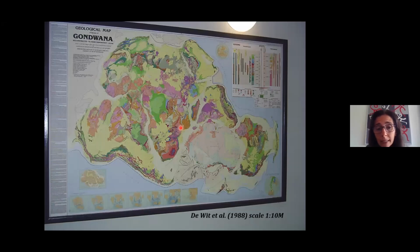And we had the 2 previous Gondwana maps. This map was published by our friend, the late Martin de Wit, that I will talk about at the end of the presentation, who left us 1 month ago. And this map actually was a geological map, and pretty good for that time. Actually, it is our reference map, and we try to improve this map. This map is at a scale of 1 to 10 million. The map that we produce is 1 to 5 million. It's a lot more detail.